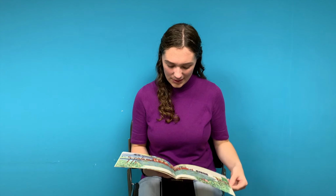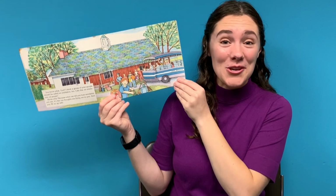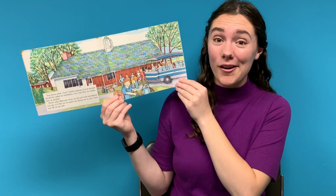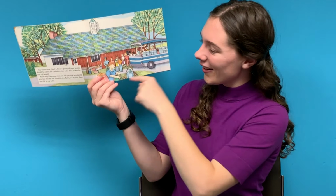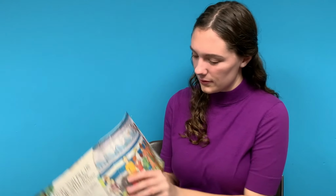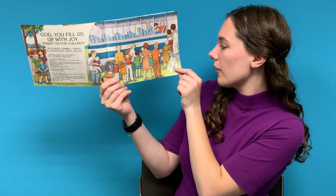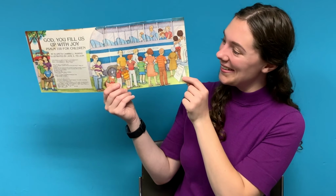I have a question for you all. Did any of the pictures in here remind you of something? Well, if you've ever been to family camp or all church camp, these pictures in here kind of reminded me of that. So I think what was happening, if I go back to one of the very first pages, the people getting onto the bus, there's a little sign down here that says First Community Church Retreat. So it looks like they're all going away for a weekend to spend time together and to praise the Lord.